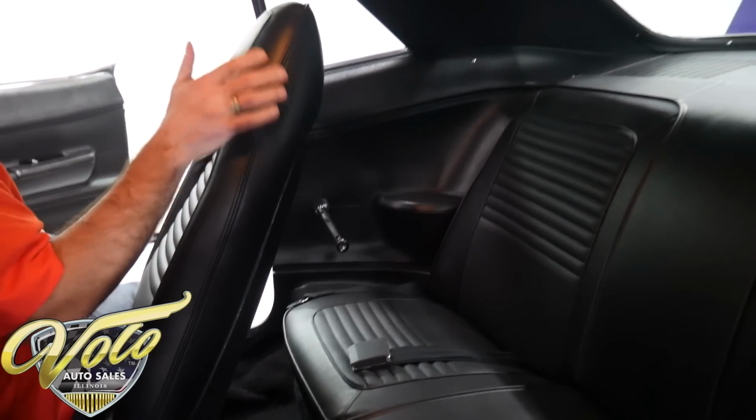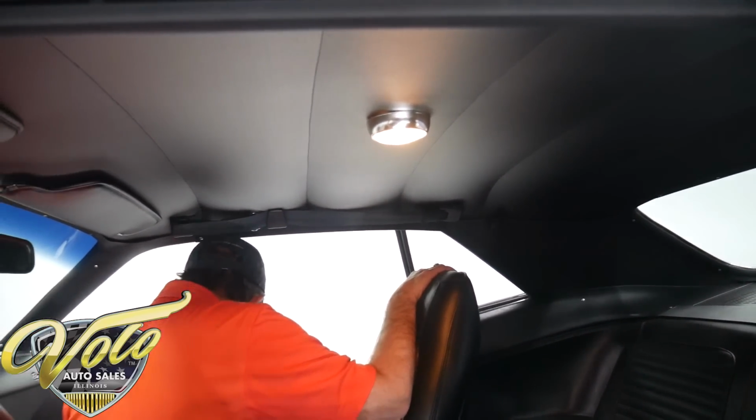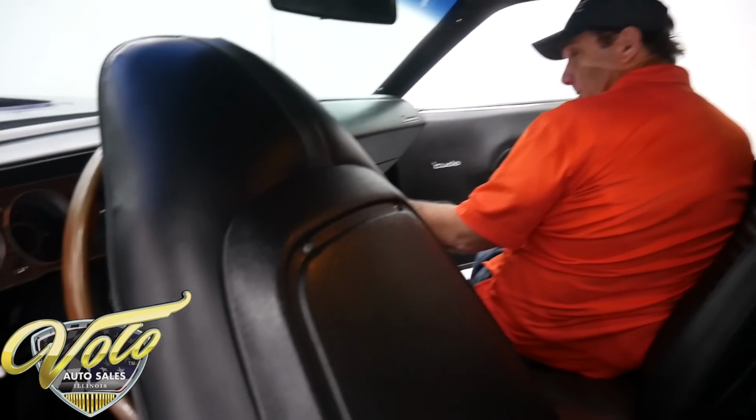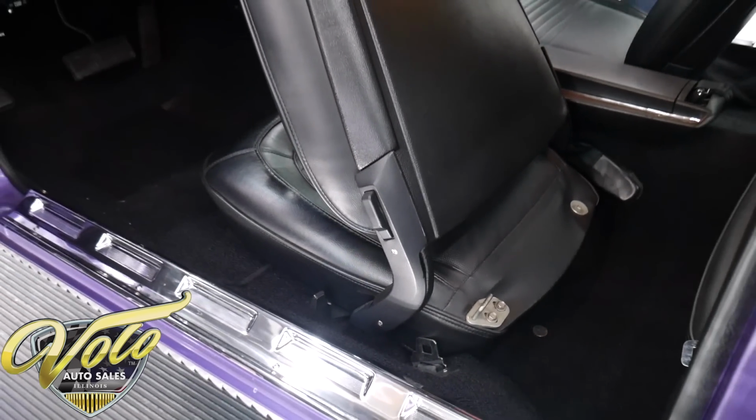Then the headliner itself doesn't have a wrinkle. Working dome light, has the shoulder belts. Inside the glove box is nice.